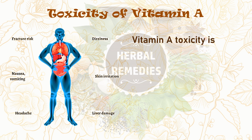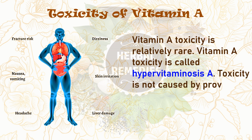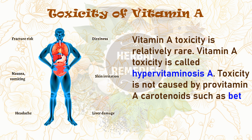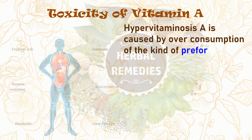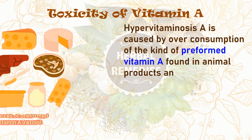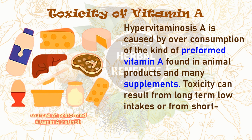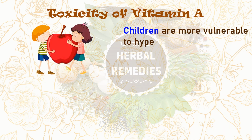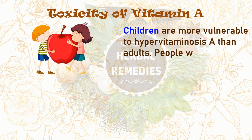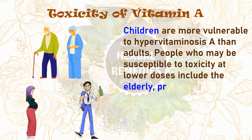Vitamin A toxicity is relatively rare. Vitamin A toxicity is called hypervitaminosis A. Toxicity is not caused by provitamin A, carotenoids such as beta-carotene. Hypervitaminosis A is caused by overconsumption of the kind of preformed vitamin A found in animal products and many supplements. Toxicity can result from long-term low intakes, or from short-term high intakes of preformed vitamin A. Children are more vulnerable to hypervitaminosis A than adults. People who may be susceptible to toxicity at lower doses include the elderly, pregnant women, and alcoholics.